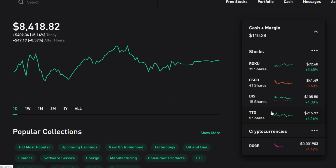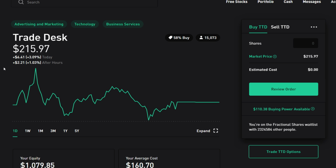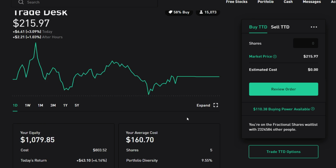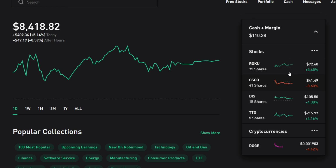And then the trade that we did make is we sold our WWE holdings. I had like 30 or 40 shares of WWE, and I used that to buy Trade Desk, which, as you can see, was a good move. I've made 34% on this Trade Desk. Again, it's only 10% of my portfolio. My goal is to get everything at like 15%. I want to find like 8 good stocks that I can just hold on to.